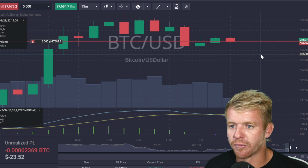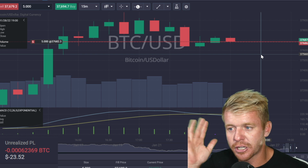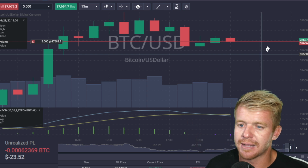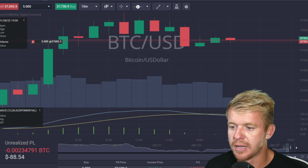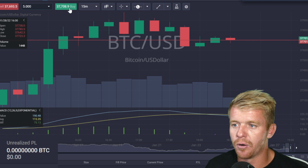I was hoping for a little bit better action here, but it's a battle right now. And this could play against me as well. The longer we sit at this level, the better the chance that the market does want to move higher. So we're basically starting to push back off of this level right here. And I think I'm honestly going to get stopped out. I'm going to go ahead and stop out of that because I know that this is already trying to push back up and it doesn't want to sell.